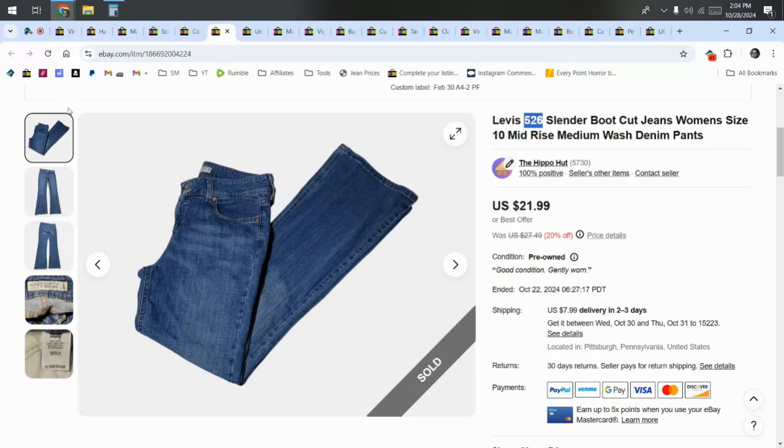If you find Levi's and they're going to be $2 or $3 to source, you can look at the list on your phone. Oh, these ones only sell for $20. They're not worth $3, but these ones might be. They sell for almost $30 all in.